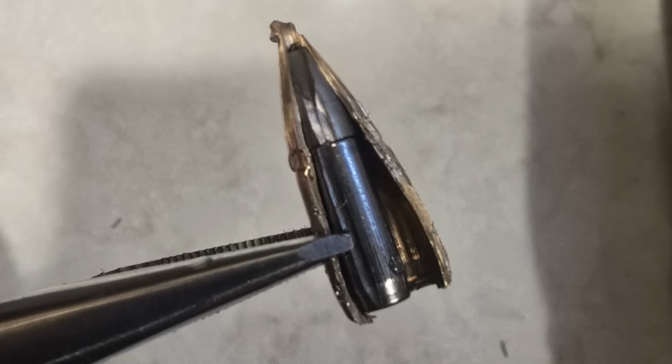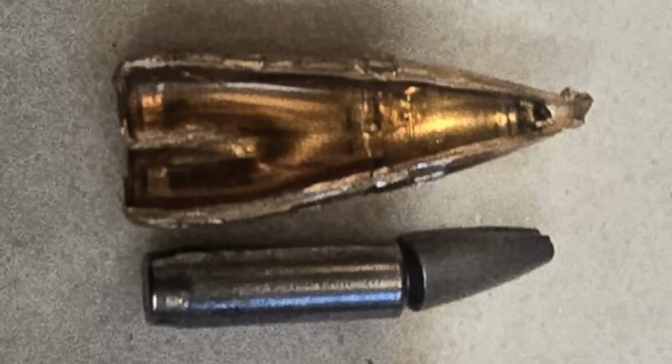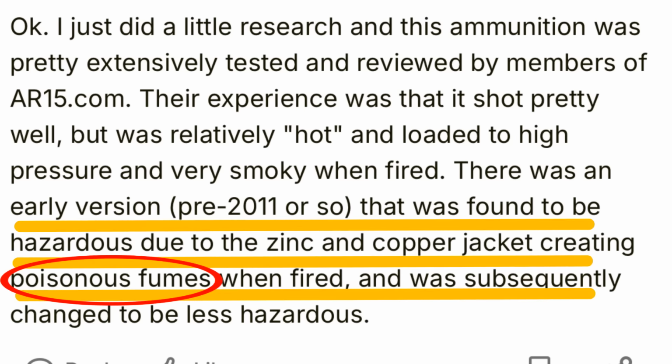Luckily, EMACS Tactical was nice enough to send these, as well as give a cross section of what the bullet looks like inside, and apparently it's constructed of 2 different steel segments. I'm not sure of the hardness on them, but they take up the whole entire bullet, so this might make it an extreme penetrator, just like me. And according to some of the forums online, if these bullets were produced before 2011, which these ones were, they produced toxic fumes, so I gotta be extra cautious with not breathing this one in.